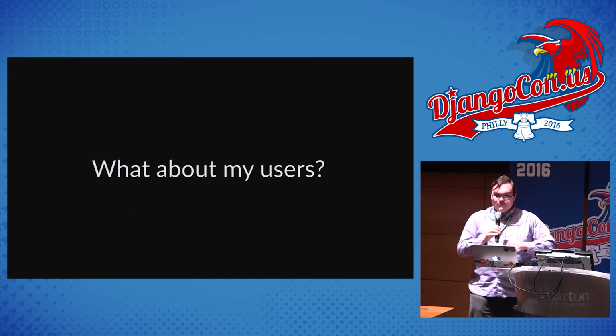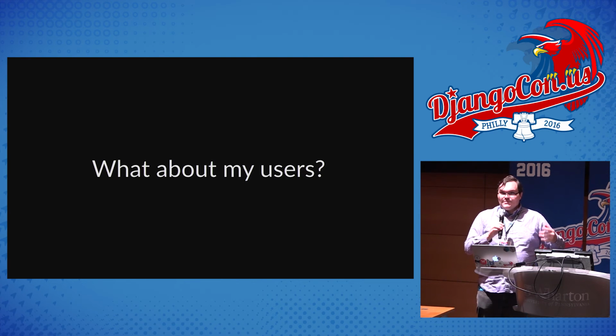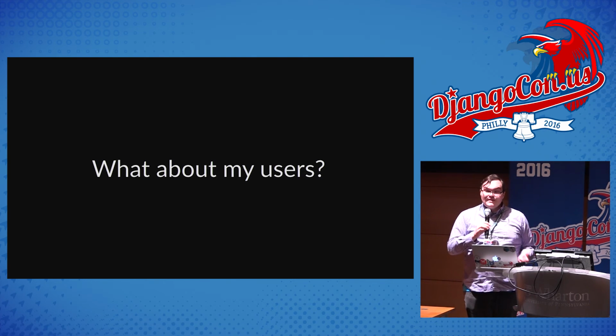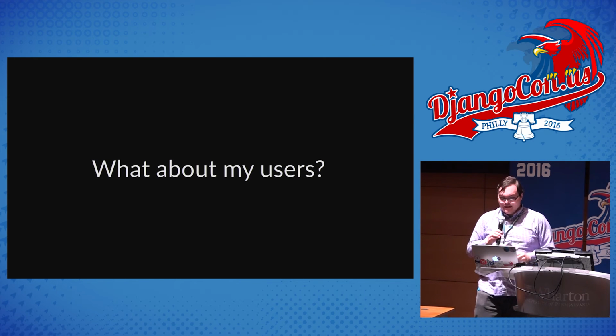You might be asking yourself, okay, well, if I change my secret key, what about my users? Will anything bad happen to them if I rotate my secret key? The worst that will happen is that they will have to log in again because the session cookies will no longer be valid. However, them having to log in again is way better than their account getting hacked and them calling you in the middle of the night.